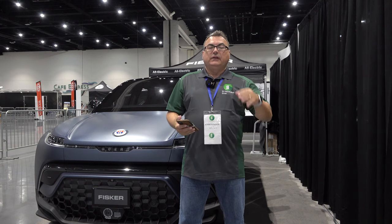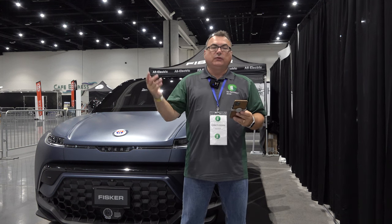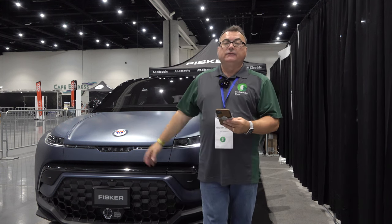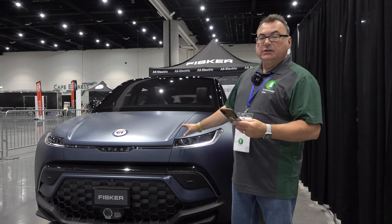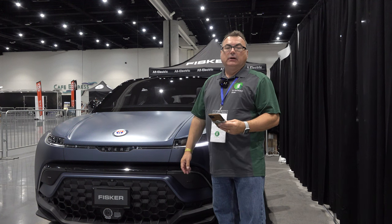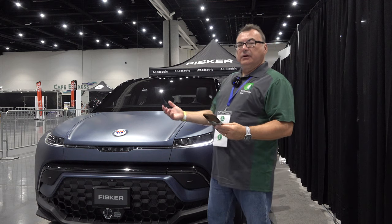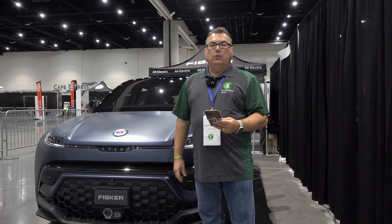So I thought I'd start off this second day of coverage, because it's quiet in here before a lot of people come in, with a quick look at the Fisker Ocean. This is the first time that I'm seeing this vehicle, and it looks really nice. I like this matte paint job that they have here. It just really makes it stand out and pop a little bit more, but in a non-in-your-face kind of way.